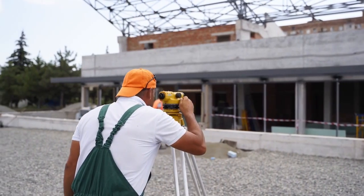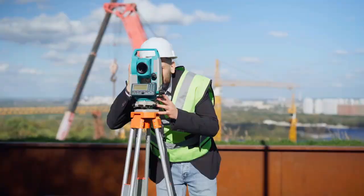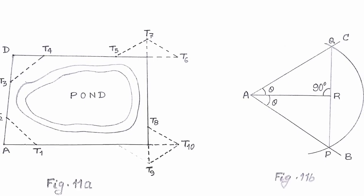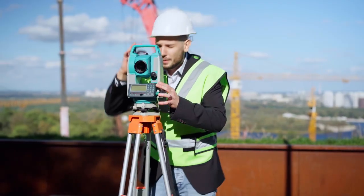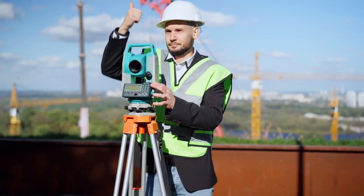Now that we've covered the tools, let's discuss some common land surveying techniques. Traversing. This technique involves measuring a series of connected lines to create a closed polygon. Surveyors use theodolites or total stations to measure the angles and distances between points, enabling them to calculate the shape and size of the area.